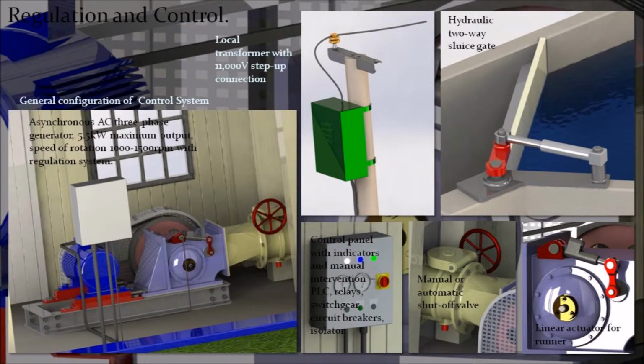Input devices may include resolvers, proximity sensors and relay timers, and mechanical outputs may include linear actuators for turbine runner adjustments, motors via inverters for the shut-off valve hydraulic oil transfer pump and for the hydraulic two-way sluice gate, including the leaf extractor conveyor. Electrical outputs may include a flood shutdown system and changeover relay switchgear to transfer surplus energy to the grid via the step-up transformer.